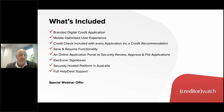There is a credit check included with every application, including a basic credit recommendation. We do set up that recommendation with you initially based on your own parameters, such as your appetite for risk and the amount of credit that you are extending. As I said, it is a recommendation, so you can ignore it. It's just there to provide you another insight into the customer you're looking to bring on board.